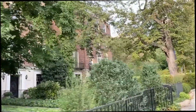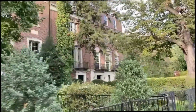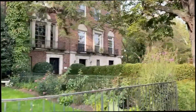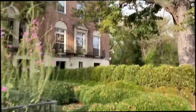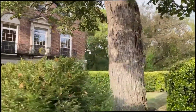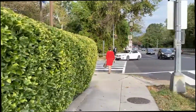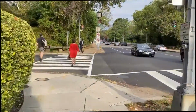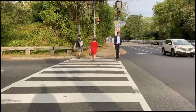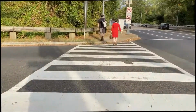So this is the Spanish embassy's apartments. I don't know, because his daughter just finished school last year up at Sidwell Friends, which is up the street here. So I don't know how much time he spends in DC anymore now that his daughters have all graduated and gone off to college. I think she went to Michigan. Whoa, I gotta run.